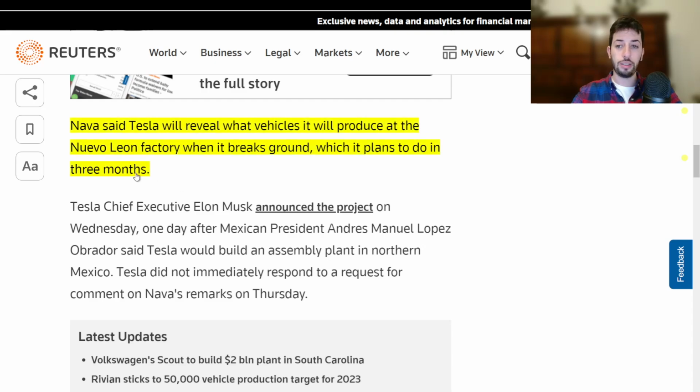And then we have here some new information. And again, this is from non-Tesla officials. It plans to break ground in the next 3 months. So if, let's say, they do want to build this faster than Shanghai, which was 9 months, so 9 plus 3 months is 12, so 1 year, which means that about a year from now, we might see a vehicle come out of Giga Mexico.